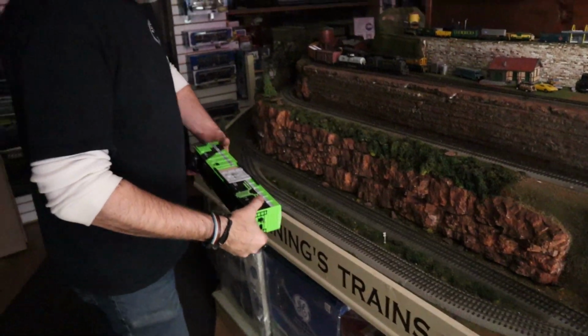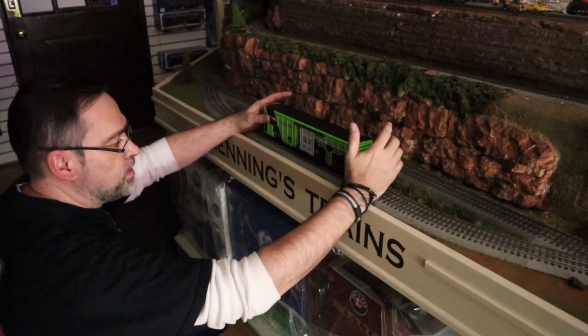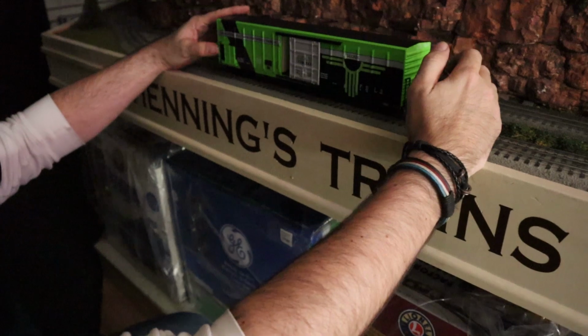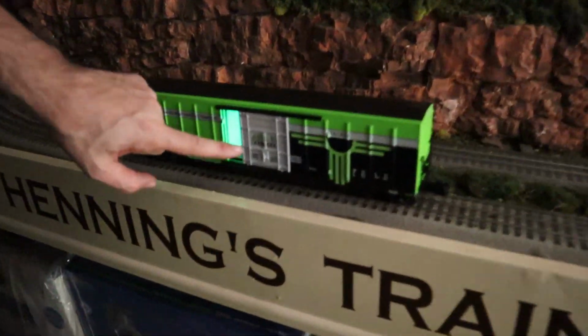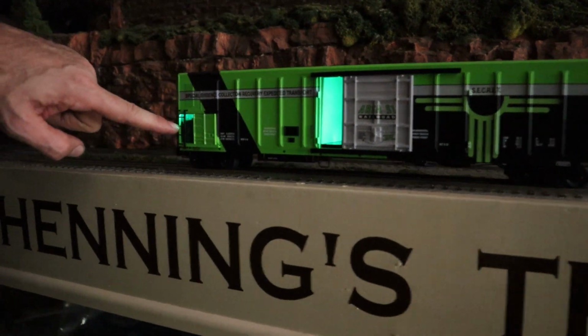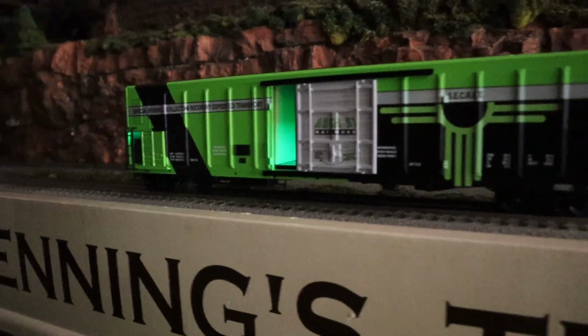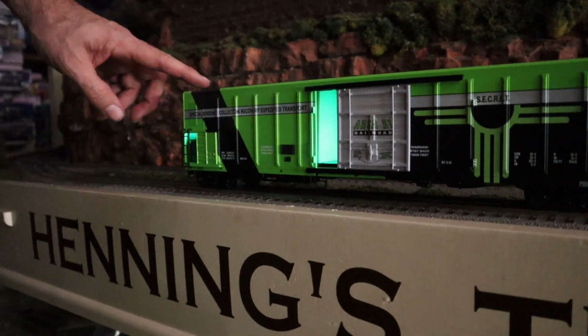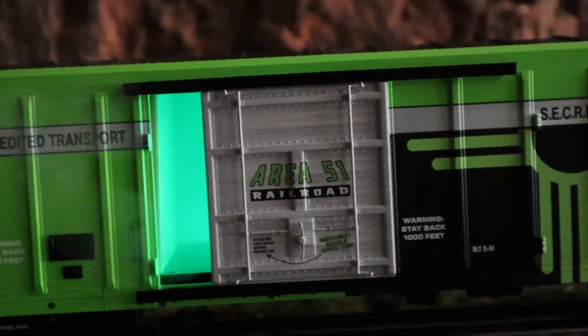Yeah, so this is my Area 51 boxcar we were talking about the other week, and I had mentioned it would be cool to put a green LED in it. So guess what I did? I put some green LEDs in it. I put one in here, and I also put one in the generator area, so that glows a little bit. And once it starts smoking with the green glow, it makes a nice effect.